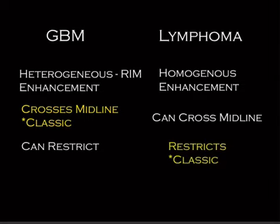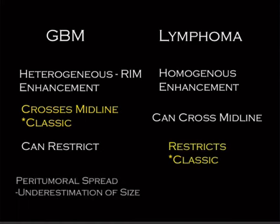And the extent of disease is often underestimated with GBM. This peritumoral spread, it's always more than it looks like. That's a piece of trivia. And another piece of trivia to know about lymphoma is that it's thallium positive. And you remember, I've mentioned this a few times. Thallium is a potassium analog. It works with a sodium-potassium pump. So you have a cell that's alive, so it's going to be positive, as opposed to toxo, which doesn't have a sodium-potassium pump that uses active transport, so it's not going to be able to move the thallium across the cell.